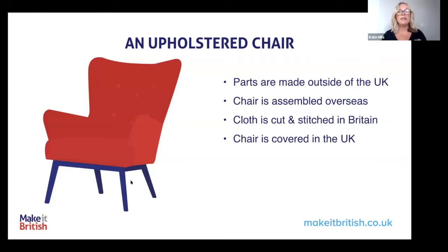Now, this one is slightly more ambiguous and more tricky. So what is everyone's thoughts on this one? I think we're split about 50-50 on this.